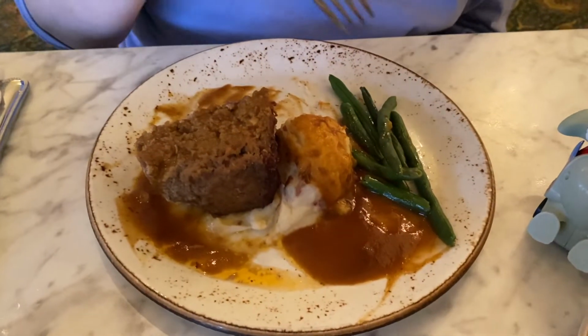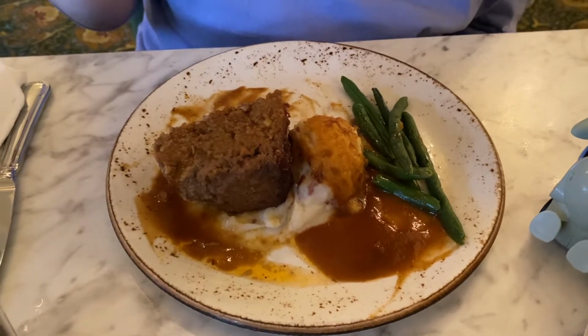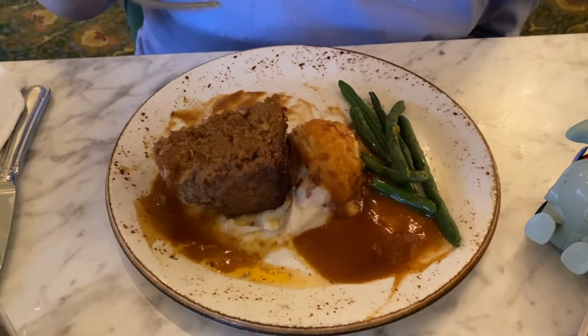Looks good. Yeah, great for the price, this good amount of food. It's really, really tasty. Just nice comfort food. Really nice after a long day.